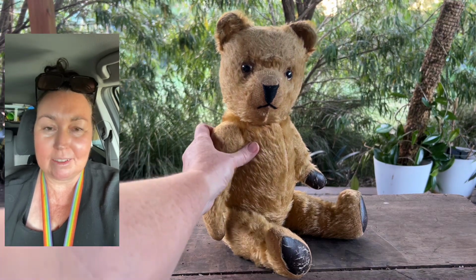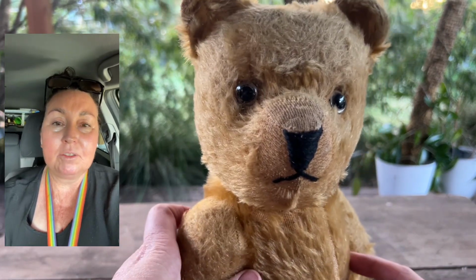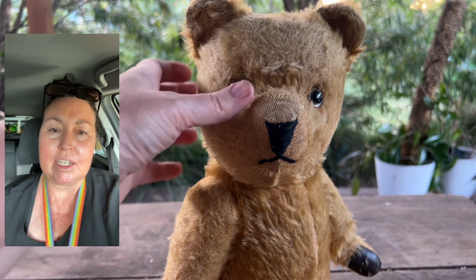Are you looking to expand your teddy bear collection? Then look no further than the Barton Waugh Bruno Bears. The Barton Waugh company operated out of Hurstville in Sydney, and they made teddy bears, but they also made other soft toys as well through 1940 to the late 1960s.